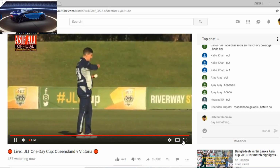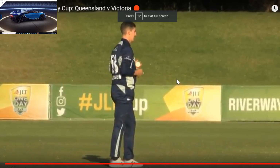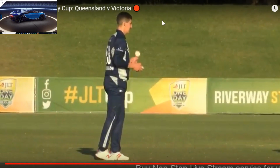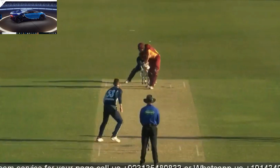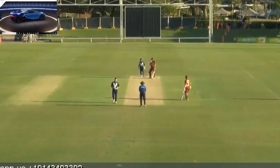Not bad for an uncontracted all-rounder, Nick Maddinson. Three inside the circle on the offside. There's a cover, backward point, and short third man. Full toss to start, straight back to the bowler. So there's a dot ball.